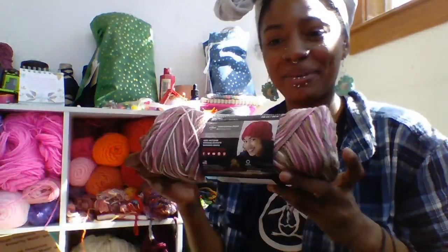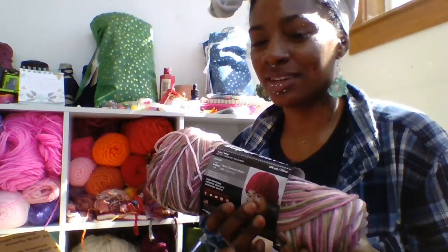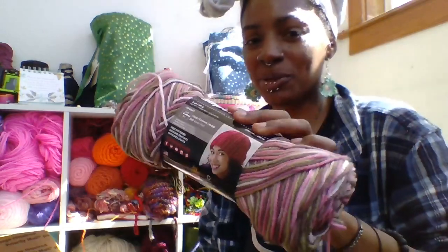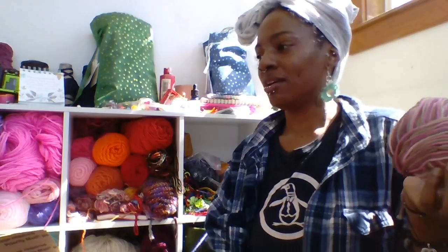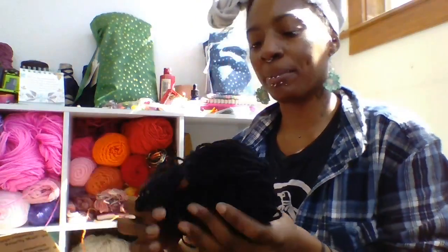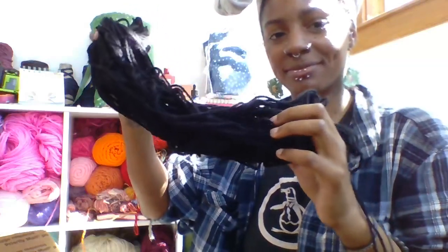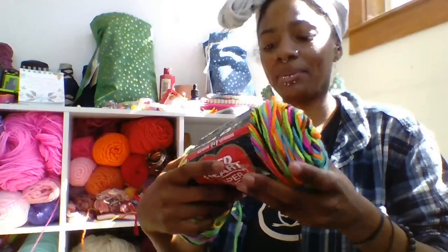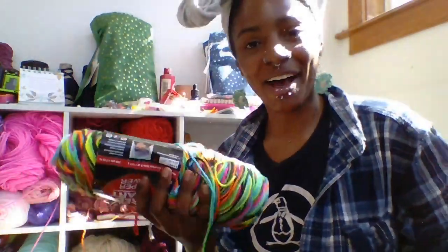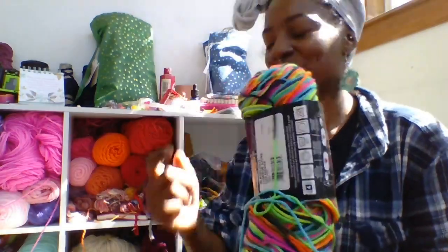Oh, we got pink camo. Camo, and especially pink camo, makes me think of sororities for some reason, because I feel like that's the only place you would wear this. But when you crochet with this, it doesn't come out like an army thing. It comes out really cool, actually. We have more black yarn here. Oh, and here's that blacklight color. Oh, it's called blacklight. How convenient. That's really cool.